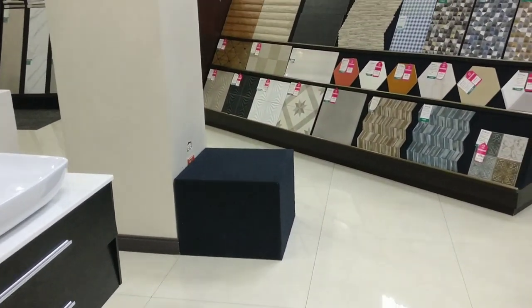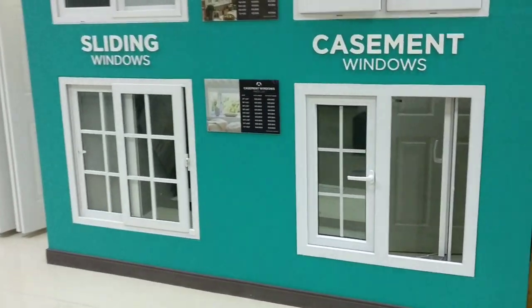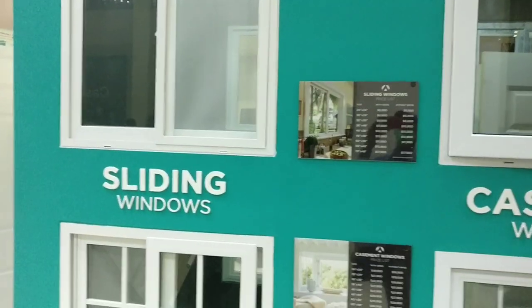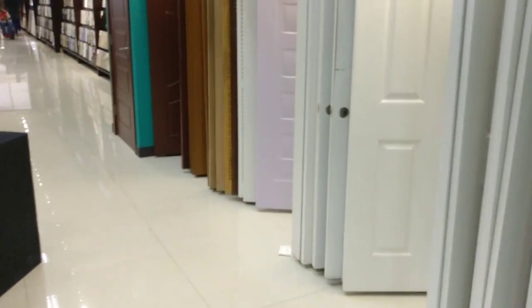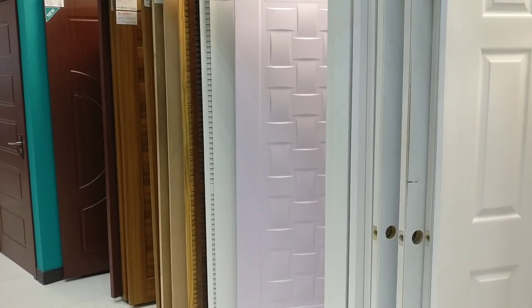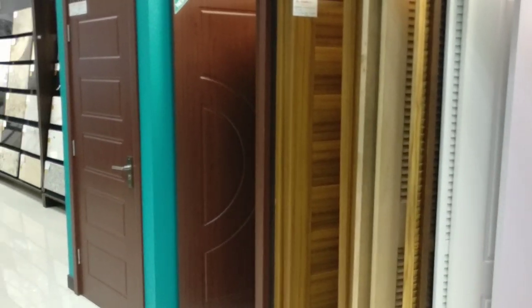And over here, I have windows. These are casement windows. UPVC windows, aluminum windows, everything they have here. These are a collection of doors. They have some really lovely doors. Actually, that one over there with that pattern, darker one.